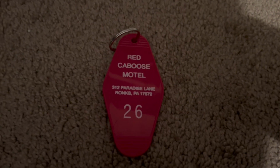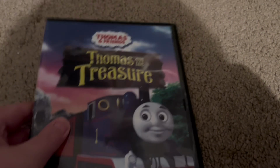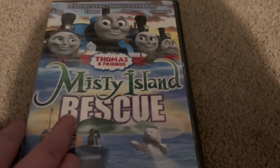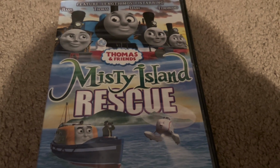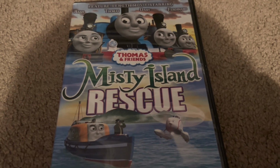I found a sealed Whale of a Tale DVD, a keychain with the room number that we stayed in, Thomas and the Treasure, the regular copy, and a regular copy of Misty Island Rescue. And the reason why I say regular is because Thomas and the Treasure, I only had the Sounds of Sodor edition, and Misty Island, I had one of those weird-looking Blockbuster case editions.